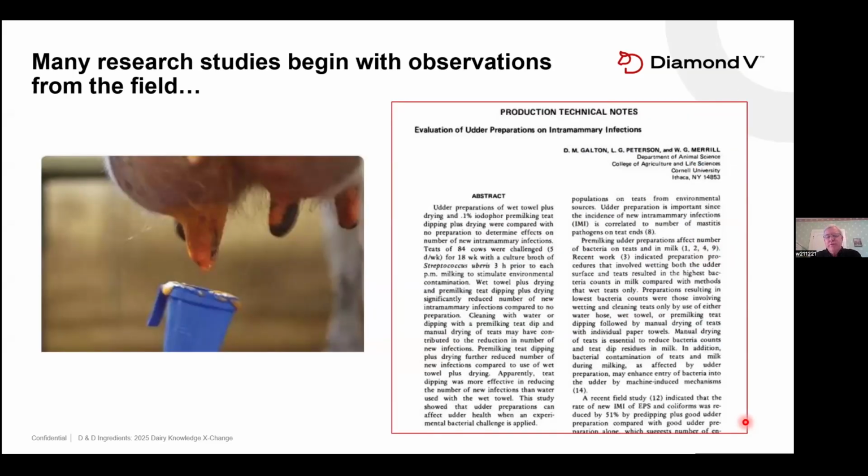I got to go to graduate school, veterinary school at University of Wisconsin, and graduate school at Cornell University. And one of my mentors and friends at Cornell, Dr. David Galton, we were one time talking about a research study of his, and he kind of smiled and he said, "Boy, a lot of my best ideas I get from the field." And here's an example of that.